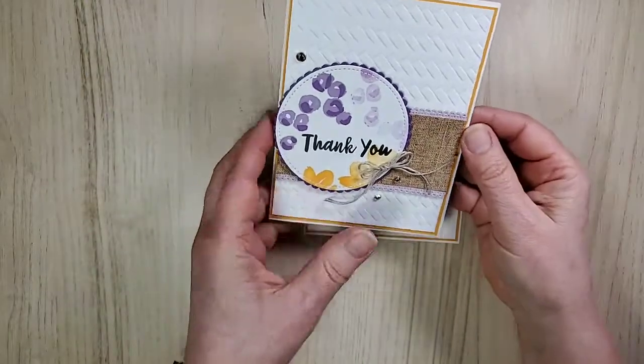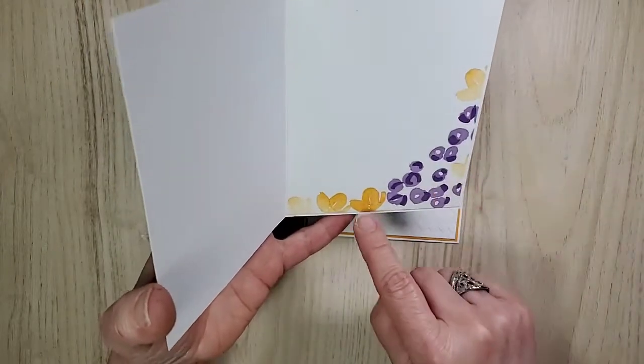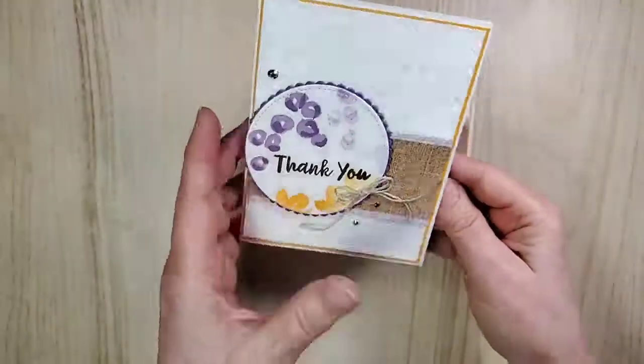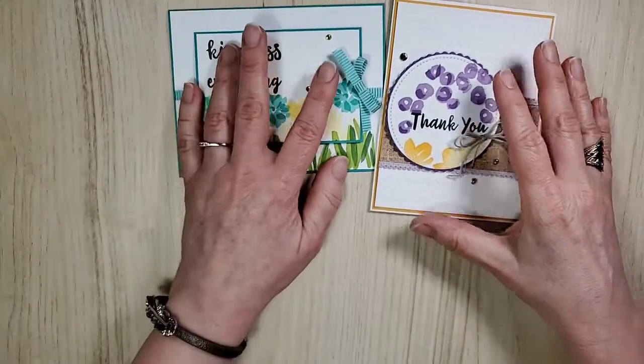Alrighty, so what I want to mention is, here's the inside of the card. Simple. Stamped off, stamped full, second, third, also a third. So the inside of the card there. And we'll bring back card number 1. There they are for today.